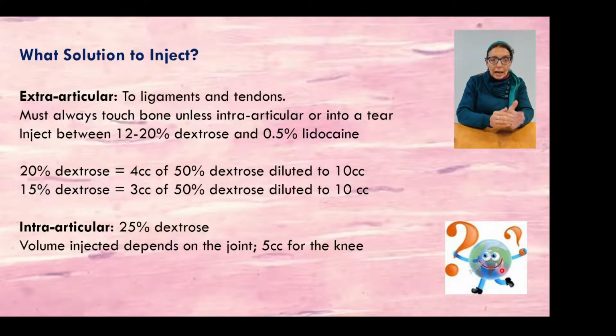bone, unless you're injecting intra-articular or into a tear, which you would do under ultrasound. So you inject between 12 and 20% dextrose, depending on the method you're choosing, and between 0.3 and 0.5% lidocaine after it's been diluted. So if you're going to inject 20% dextrose, you take 4 cc's of 50% dextrose and dilute it to 10 cc's, with the 6 remaining cc's being probably about half lidocaine, half normal saline, or if you want to use the whole 6 cc's with lidocaine.